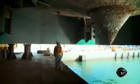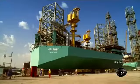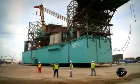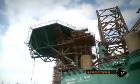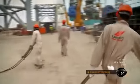Today, engineer Basil Georgakopoulos is launching a brand new one, called a jack-up rig. The rig that we're building here is specifically designed for this region, the Arabian Gulf, where the water depths range up to about 200 feet. Looks like we're just about to kick off. The jack-up rig is no ordinary oil platform. It's designed to be mobile and hunt for oil.